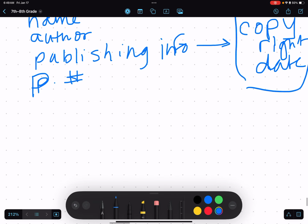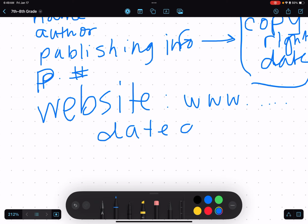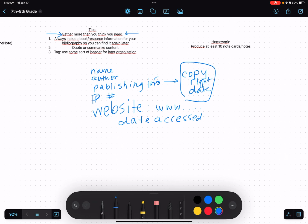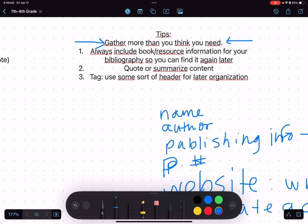Now, if you're accessing a website, then you won't have that information, but you do want to include the web address, www. Whatever it is, even if it's super long. And the important thing with the website is you include the date accessed, because sometimes these things change. Okay? So in other words, the date that you looked at the article. All right, back to our how to take notes. Secondly, the second piece of information you're going to put on this index card, I should do it like this.